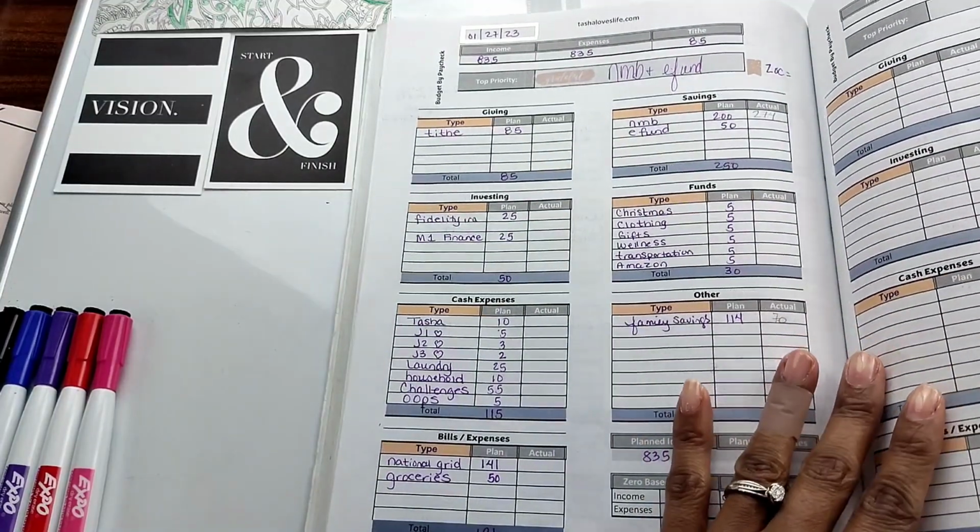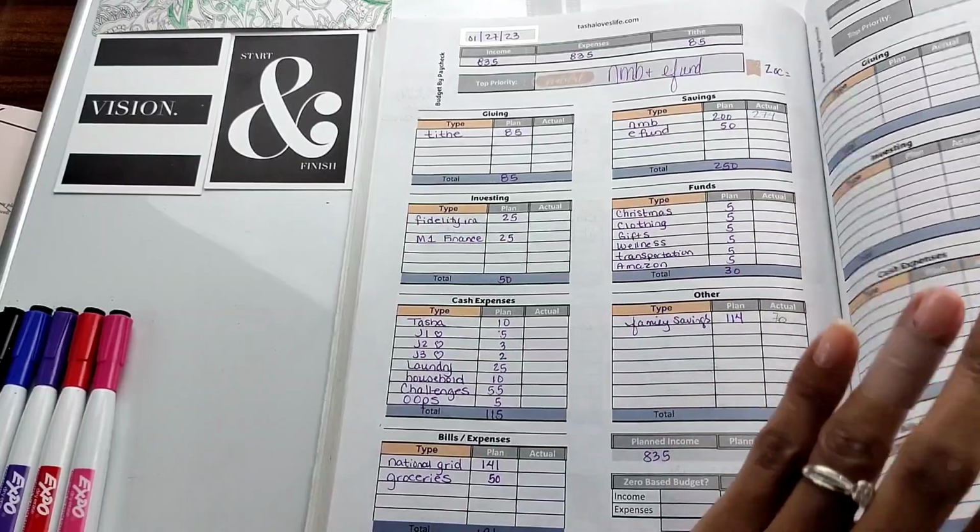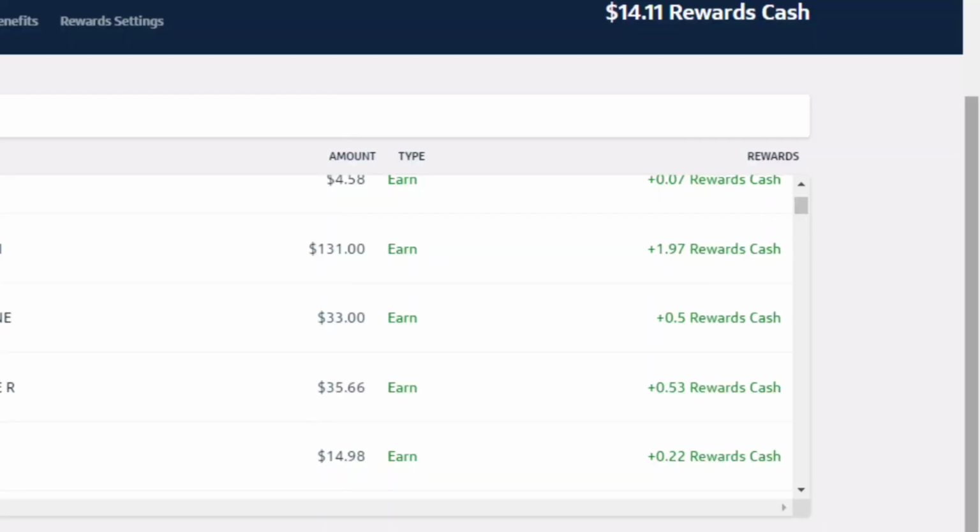All right, so let's look at the cash rewards earn activity, because I do like to do that. Let's start with Stop and Shop on the 18th. That earned us 28 cents. And then on the 18th, for a Lyft ride, we earned 22 cents. And then from Mace Hardware, we spent 35 and we earned 53 cents. For the Metro card for $33, we earned 50 cents.